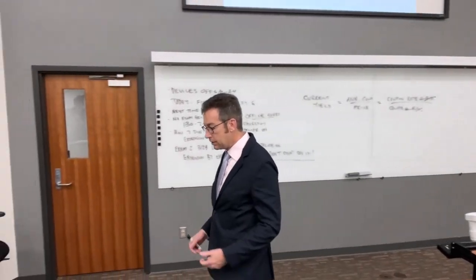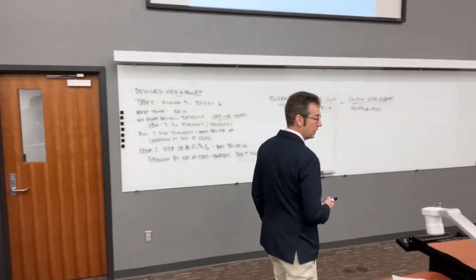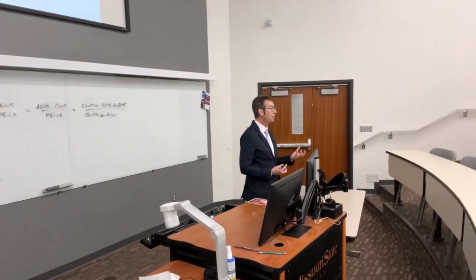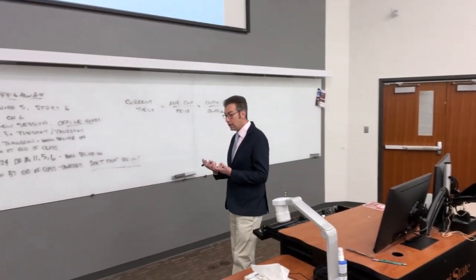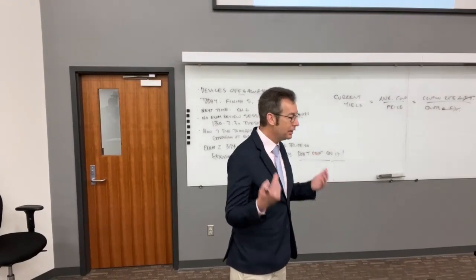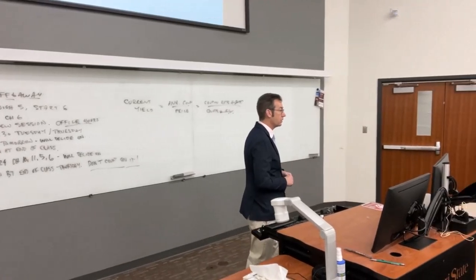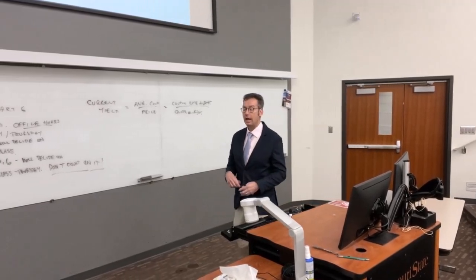Okay, how do we relate these two things? Well, first of all, let's define these different rates as far as the variables go. Big R is the nominal rate. Now, the nominal rate accounts for both the real return that's required and inflation. It's going to be higher, assuming positive real rates of return and positive inflation, big R, the nominal rate, is going to be larger than the real return.